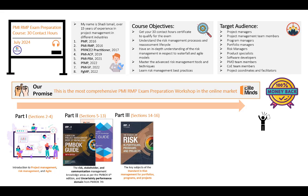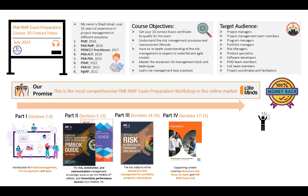Sections 14, 15 and 16 will cover the standard for risk management in portfolios, programs and projects, and this standard is very important for the PMI-RMP exam. By the end or the last part of this course will be around the exam success recipe and supporting content covering advanced risk management tools, key formulas you need to understand, and the PMI-RMP exam frequently asked questions. These questions keep appearing in the real RMP exam.